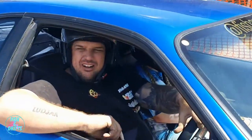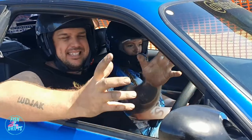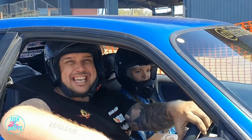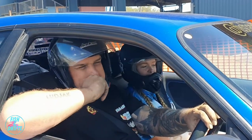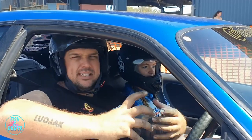What's going on? Well, I've had a few dramas today. The intercooler pipe keeps blowing off. The silicone joiners are a bit hanging on. So I'm trying to change the position of the pipe, to try and get more pipe into the silicone joiner. Hopefully that does the trick.